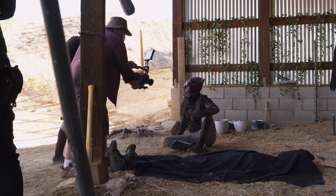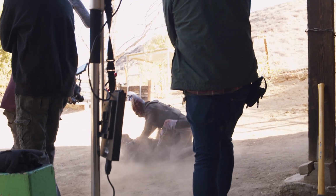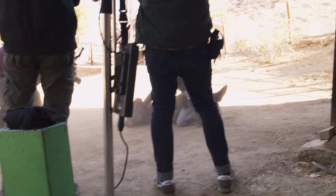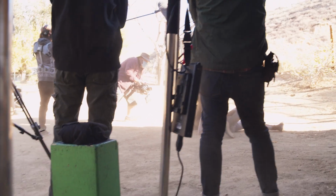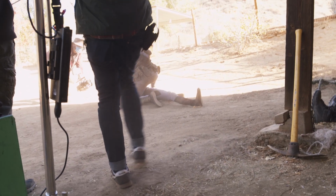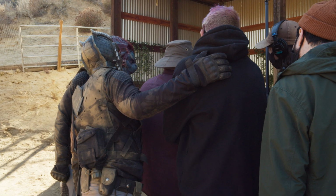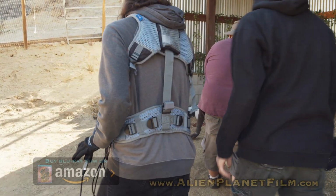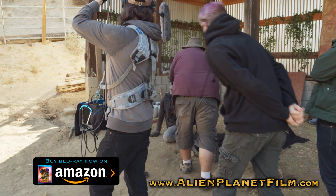Action! You can see Randy flipped the camera upside down right there. That was a cool idea he had. Made a few tweaks, things that fit better for her on camera, and do another take. Action!